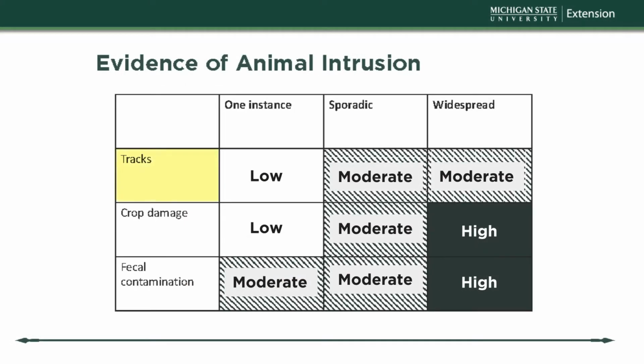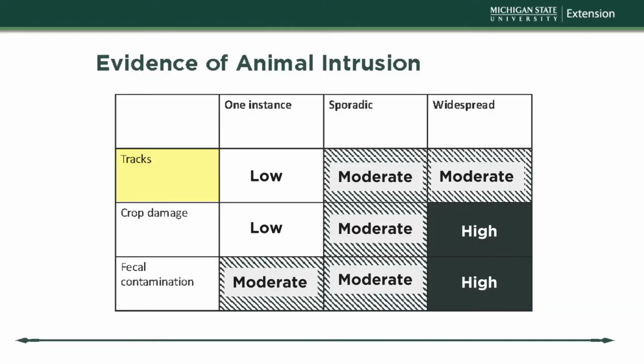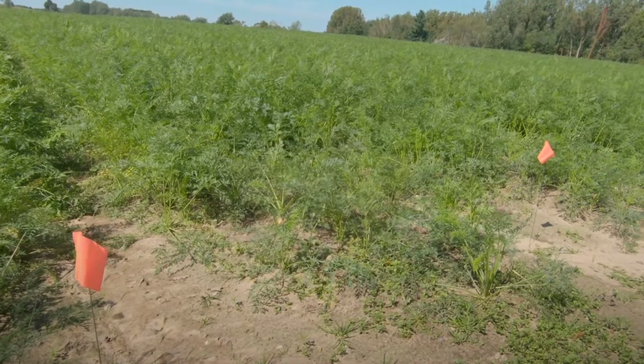In the case of animal tracks, if you find only one instance of tracks in the field, the risk of contamination is pretty low, and the surrounding crops are most likely safe to harvest. However, if you find widespread animal tracks, the contamination risk is moderate, and you may want to create a no-harvest buffer zone around nearby crops.